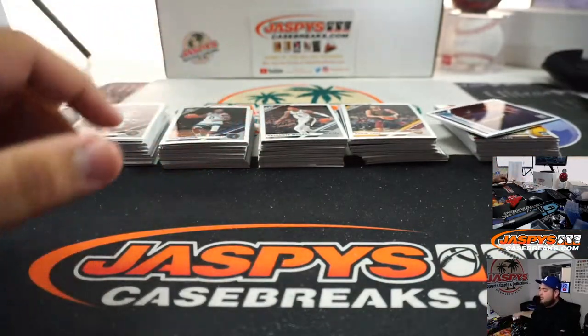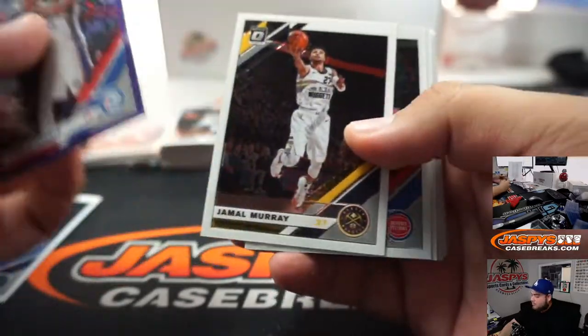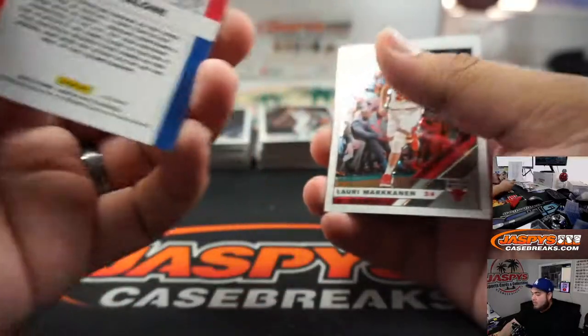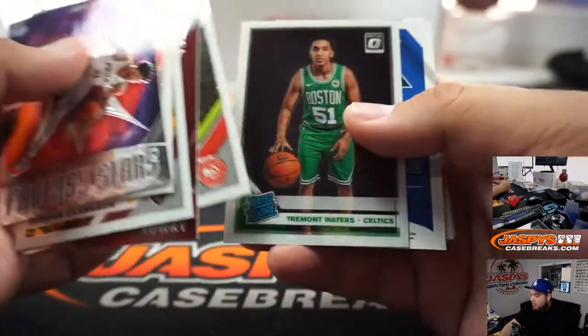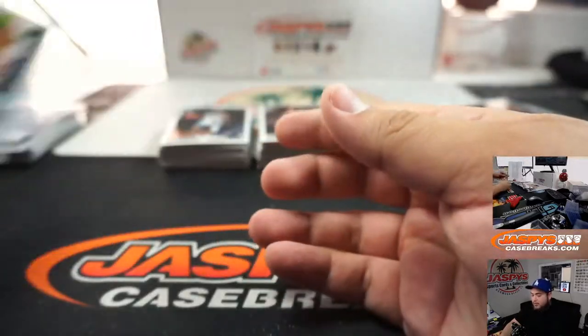Ooh, more Zion and Ja on this side. There you go, in the final box. Alright guys, good luck. Zach LaVine. And Mario Hezonja for Philadelphia, autograph. Man, this case had a lot of autos. Philly, Bradley with that one.